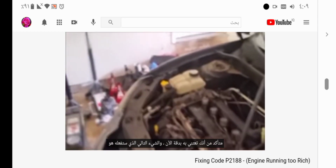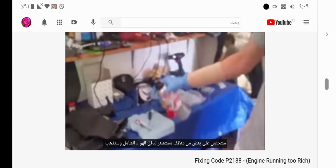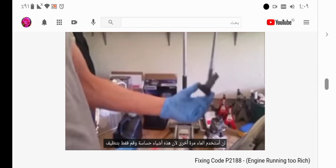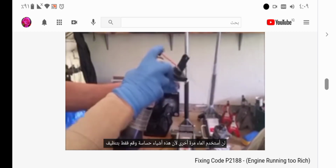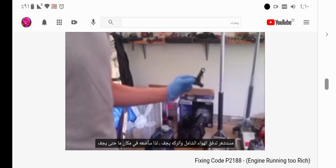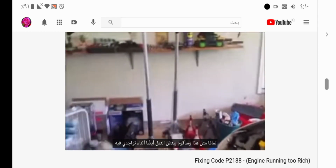Now, the next thing you're going to do is grab some of this mass airflow sensor cleaner and spray it out. So basically just grab your mass airflow sensor. I wouldn't use water because this is sensitive stuff. And just clean the mass airflow sensor, and let this dry out. So I'm going to put it somewhere to dry, just like that, and I'm going to do some more work.